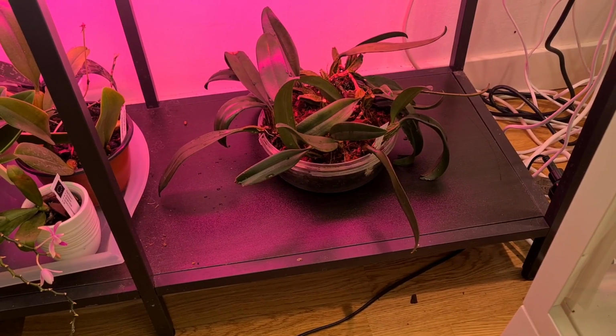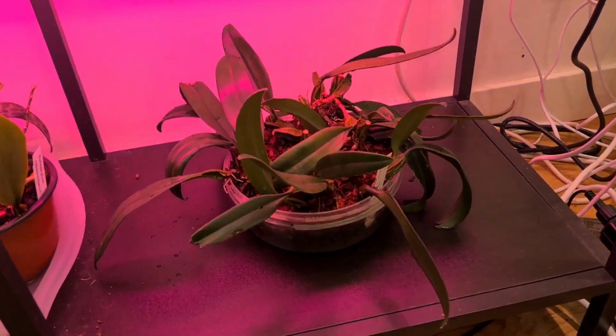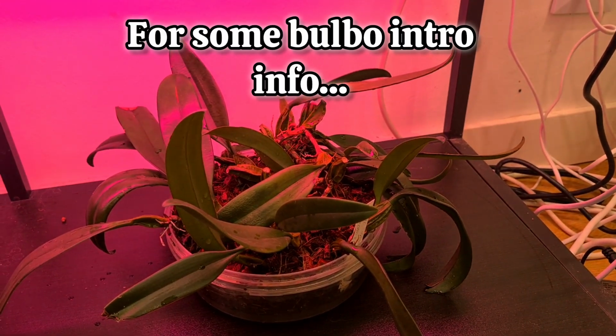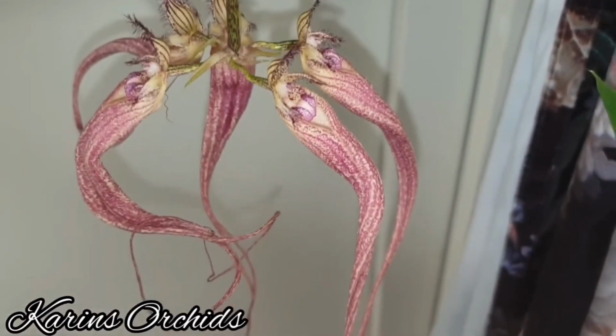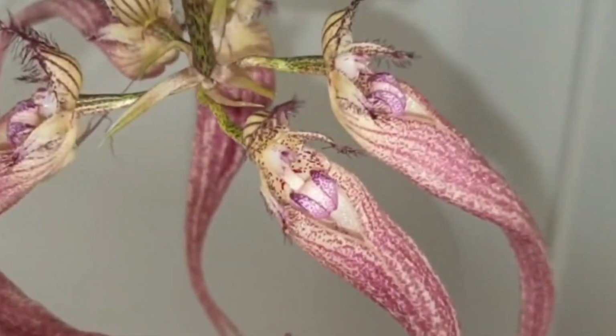I already moved the tray into my kitchen so we can take a closer look at the orchids. Meanwhile, I just added a Bulbophyllum Elizabeth Buckleberry, nowadays called Cirrhopetalum. Cirrhopetalum Elizabeth Buckleberry. Look at the beautiful flowers. Aren't they amazing? They're really something.